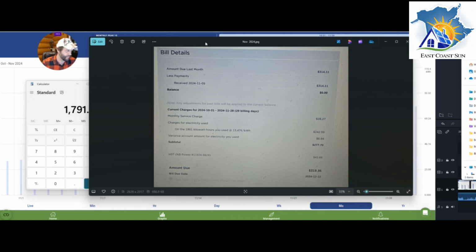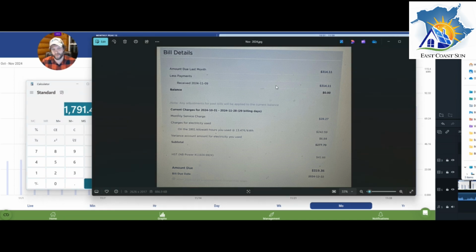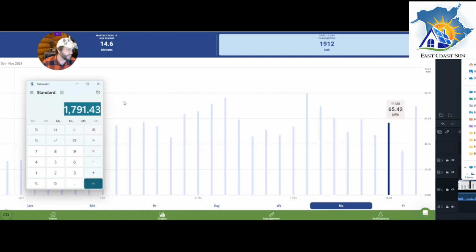And let's compare that with his bill, 1,801 kilowatt hours. So we're within 9 kilowatt hours on this bill. So 9 kilowatt hours at 13.5 cents. It's a little over $1 difference from month to month. And like I said, with revenue grade meters, it's pretty much expected. So I'd say the November one, the energy monitor is accurate to the smart meter.